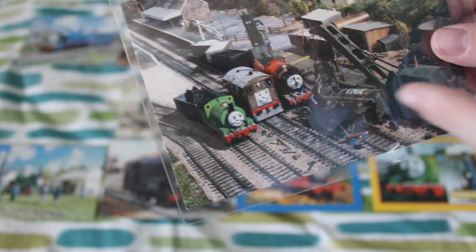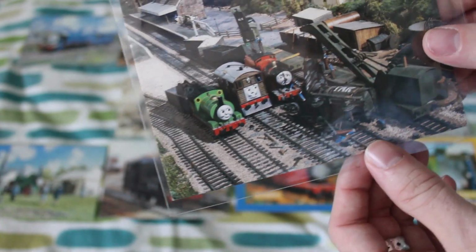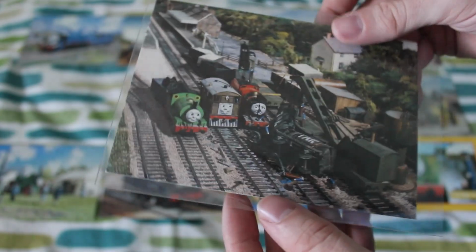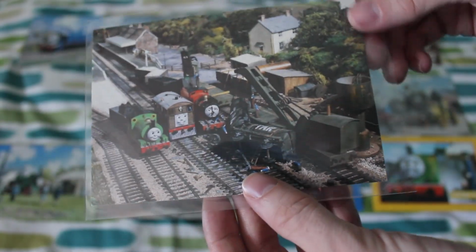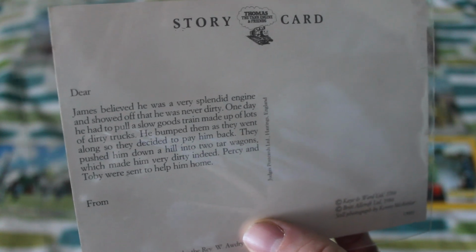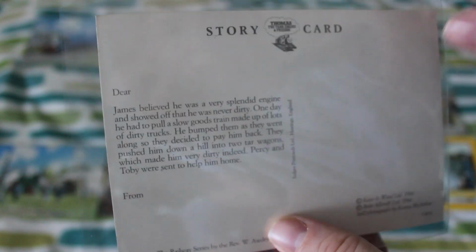This is the still from the episode Dirty Objects, where James crashes into the tar wagons and Toby and Percy come to help him. And again, you can see the person that sent this to me, because I bought these on eBay, has wrapped them in a nice sort of sleeve, so they're well protected. And there's another little description there, and again you can send it to someone. I'm not going to, I'm going to keep it as it is. But again, really another nice photo from series 1.